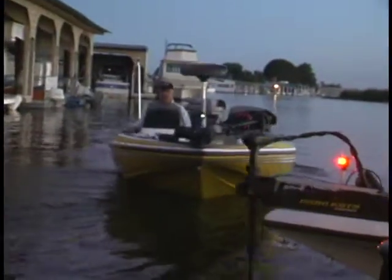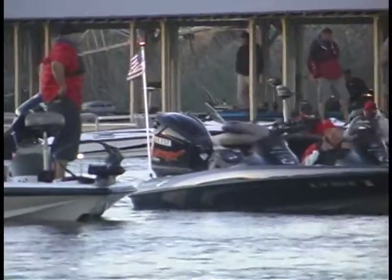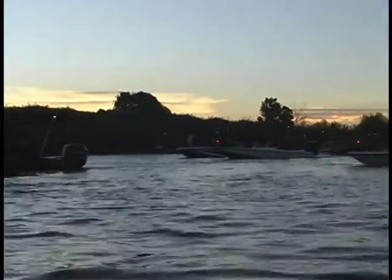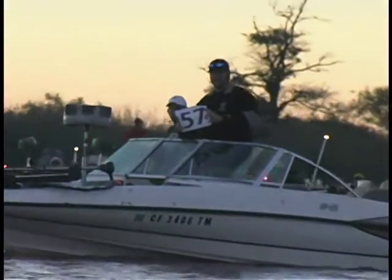Out there, catch a fish, catch some big ones. I'm ready to stick a big one. I just saw a 10-pounder jump, guys. There he is, 62, 62, 68. There's 57, come on up. Gonna go see if we can get them. I don't know, we'll see.